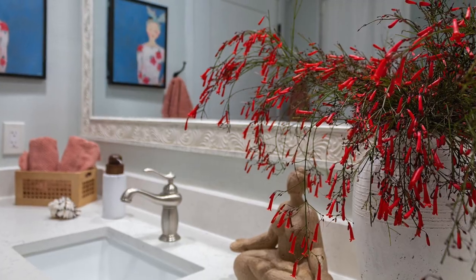Hi guys, today I am in front of TJ Maxx and I'm going to be showing you how to give your bathroom a refresh. Spring is around the corner and I want to just show you how easy and quick it is to just accessorize and give it kind of a little facelift. So come along with me and I'm going to show you what options we can explore in here.